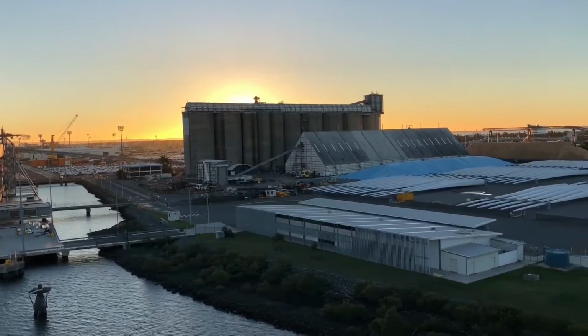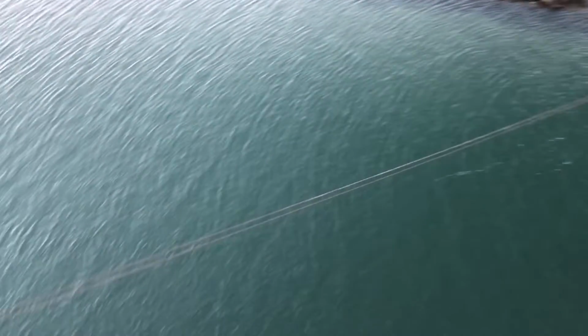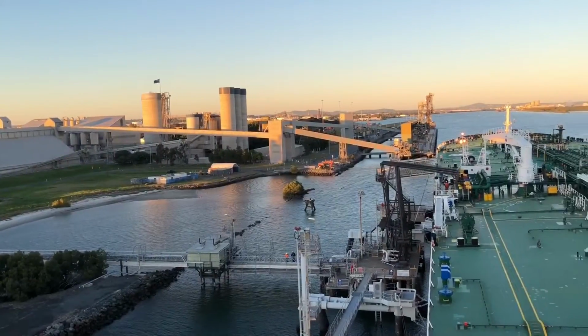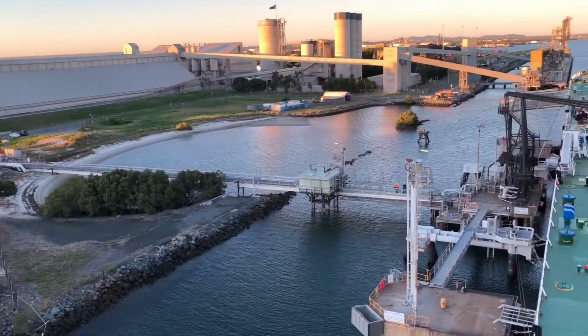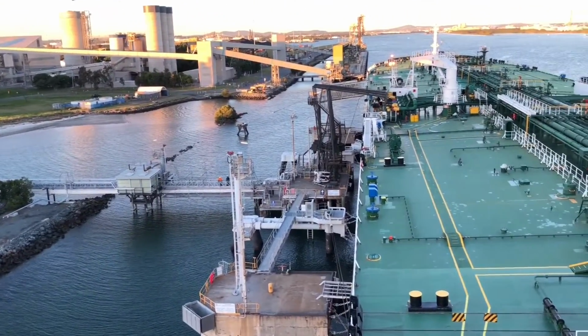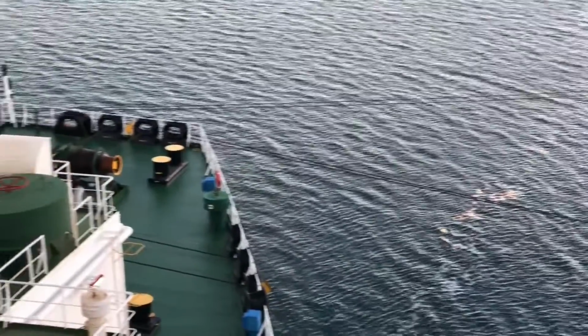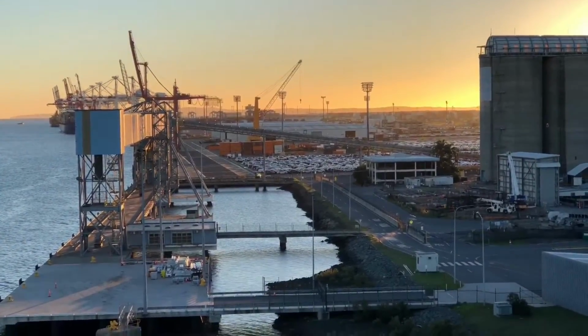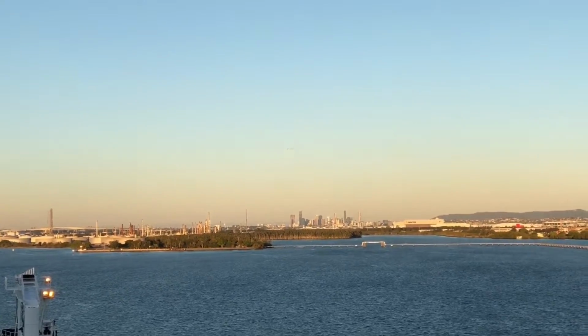The ship has safely reached its destination and now starts the task of unloading her cargo. The process starts with a team of surveyors who measure the content of each tank with the ship's chief officer. Then an accurate quantity is ascertained after compensating for variations in the ship's trim and the temperature of the cargo.